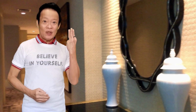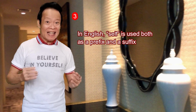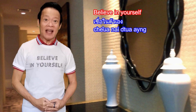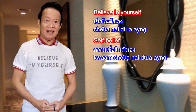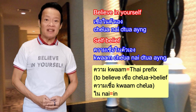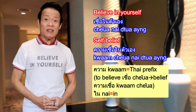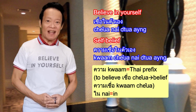Aha! And lastly, 3. In English, self is used both as a prefix and a suffix. However, in Thai, you always use ตัวเอง at the end. Wow. For example, to say believe in yourself, เชื่อในตัวเอง. Self-belief, ความเชื่อในตัวเอง. ความ is used here as a Thai prefix to change the verb to believe เชื่อ into a noun belief ความเชื่อ. ใน means in, and the same ตัวเอง is used at the end in both cases regardless whether self is used as a prefix or suffix in English. Aha.